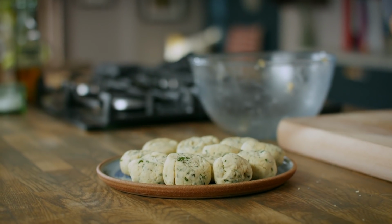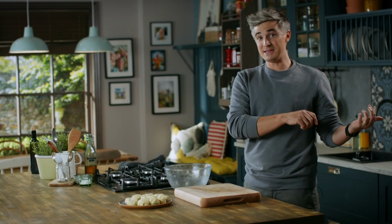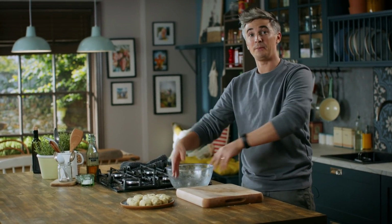Now that we have our dumplings looking ready to rock, it's time to get the meat out of the oven, pop these dumplings in on top and get them straight back in to puff up and be beautifully golden.